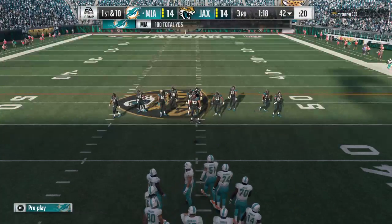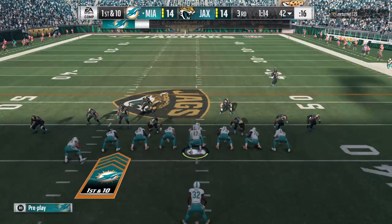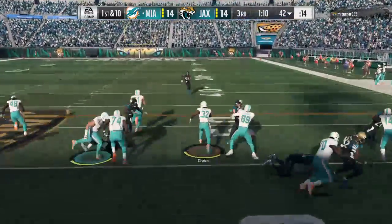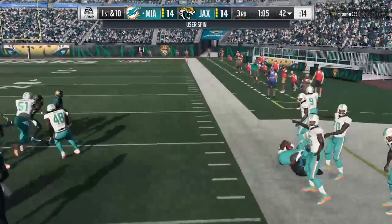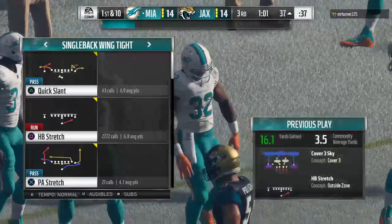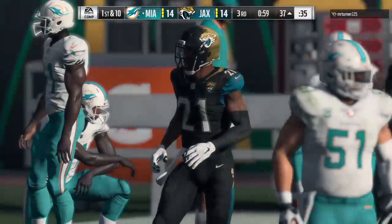So here we go, 1st and 10 now. The defensive line disperses a little bit here, maybe expecting a pass. On 1st down, Drake. Look at the spin. Balance. And he's taken down, but not before he gets this into enemy territory across the 40. That burst good for 20 and a 1st down.